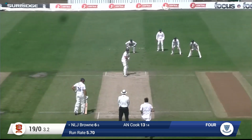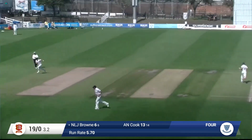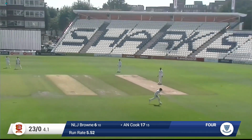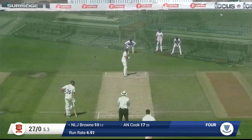The highest score of the game. This is punched off his hips for 4 through the vacant. In comes Clayton down the hill, round the wicket, bowls to Alistair Cook. That is a quality shot through extra cover for 4 runs. That's probably one of the shots.